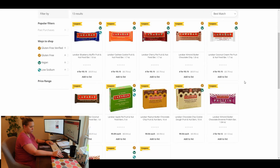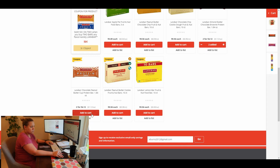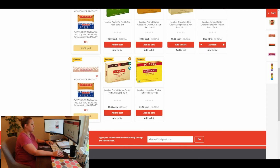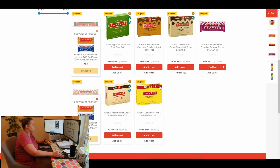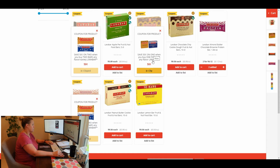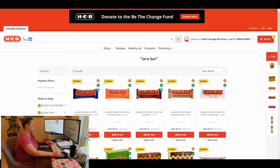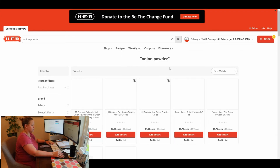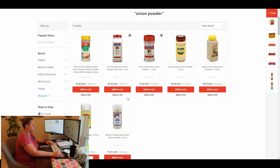So now I'm just going through my list and basically adding the things that I need for the week. I'm adding some Lara bars here because Adam really likes to have those for breakfast. And I see there's a coupon, so I'm checking the deal to make sure that I got the best deal. And then I'm adding the one that he wants, the 10-pack container of the Lara bars. And then I'm going to go through my list and add all the other things that I need.